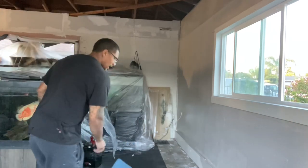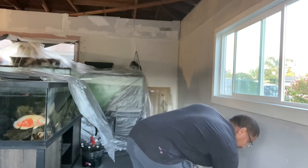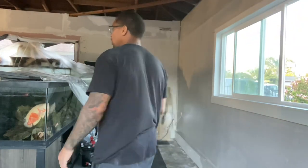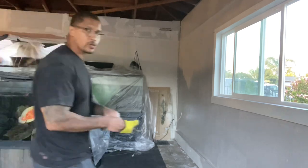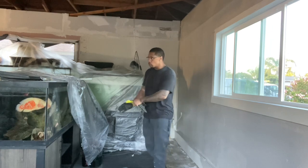I don't know if I'm going to need this dolly or not. Sorry about that. But I have it right there just in case. Get some gloves on. That tank is almost done. I told you we was gonna have a good day. I did say it was gonna be a long one, but I told you we were gonna have a good day. I told you we were gonna get that done.